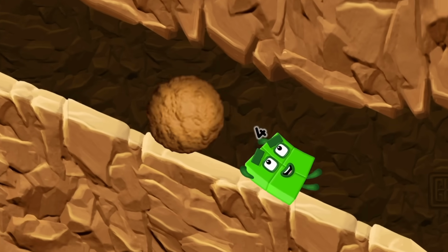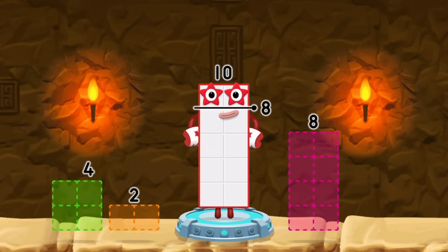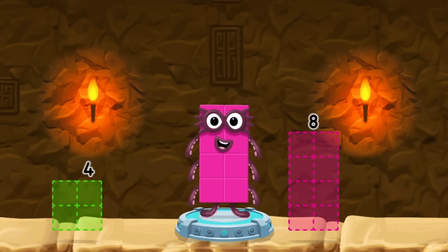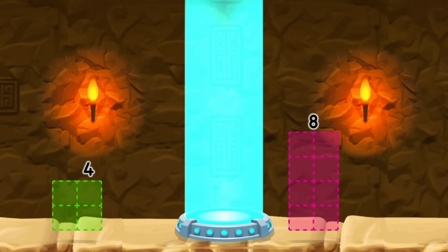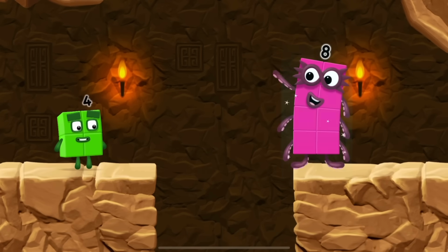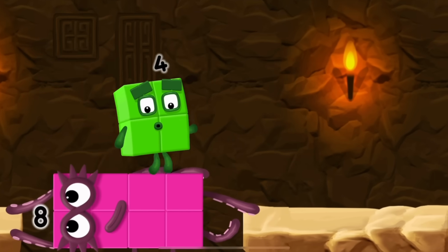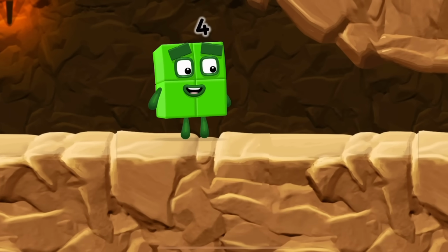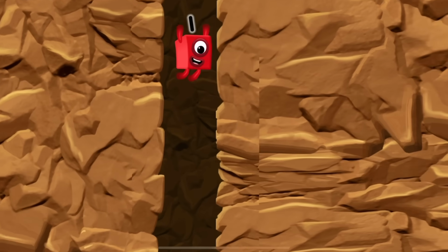Two by two. Take number blocks away from 10 to leave two. 8. You solved it. 10 minus 2 equals 8. Octoblock. Yes! I'm not so sure 4 is going to fit through there. Whee!